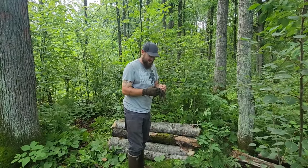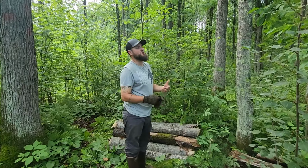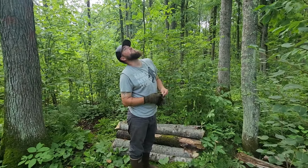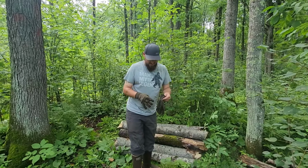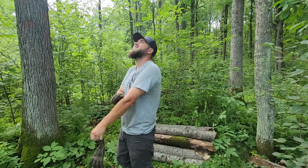So about a week before season, those acorns are falling. But looking up in the trees this year, I mean, we're in an oak. There's tons of oaks in here. I'm looking up. I'm not seeing a ton of acorns on them. There's a few here and there, but nothing like last year. If you jinx it.